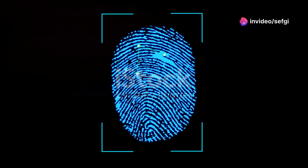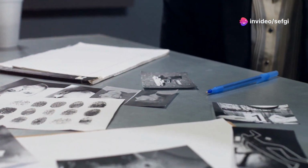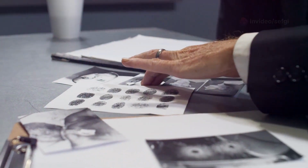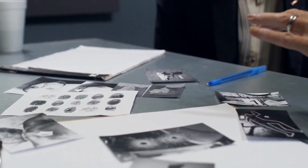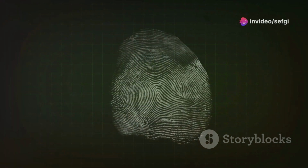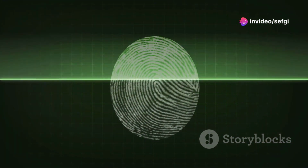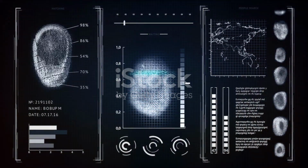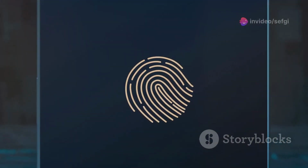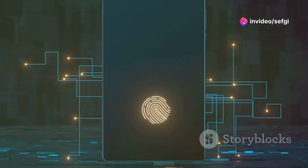The field of fingerprint identification is evolving. New technologies are emerging to enhance the process. These advancements hold promise for improving the use of post-mortem fingerprints. One exciting area of research is the use of artificial intelligence. AI algorithms can analyze and match fingerprints with high accuracy. They can also learn from patterns and improve over time. This technology has the potential to revolutionize fingerprint analysis.